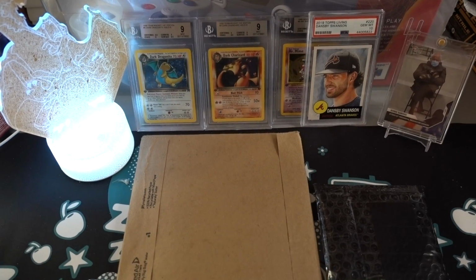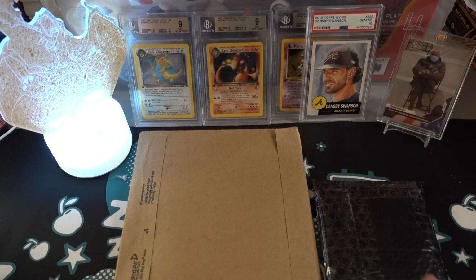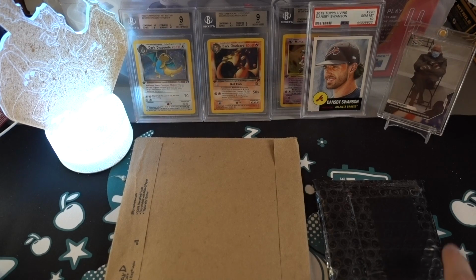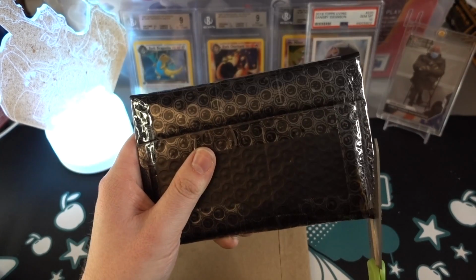We've got two packages. As I bump the camera, sorry, the new setup is still kind of a work in progress. Still working out the bugs, but a black package usually means TimmyBreaks.